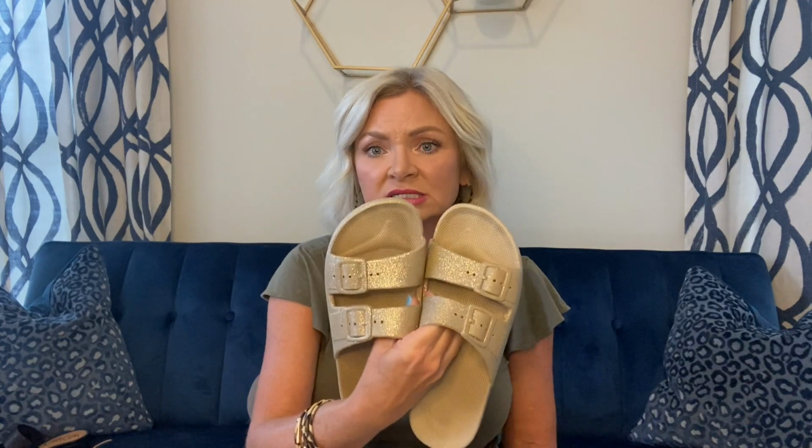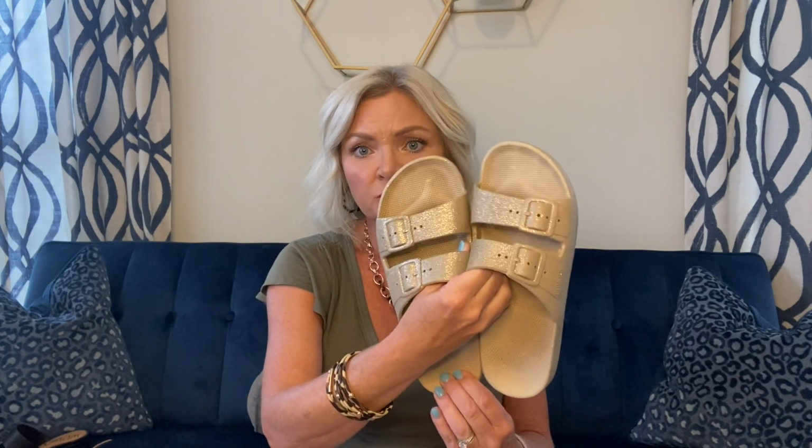And I love these. The gold is just like a neutral, and the glitter is just a fun little thing. And the nice thing about these is, since they're all this molded rubbery stuff, you can wear them and get them wet. You can wear them in the pool. If it's raining, whatever, it doesn't matter. So those have become my go-to sandals of the summer.